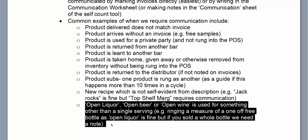And then finally, we want to try and get rid, or not get rid of, but stop using your open buttons, because they obviously are open. They don't indicate what's being poured. You have no control over what's being poured and what's being charged. What we're going to do is presume that those buttons are a single serving. So if you ring up open wine, but it's for a whole bottle, then it creates a problem, because we'll just assign probably 6 ounces when actually you serve the whole bottle. One way around that might be to add an open wine bottle button so that you can ring up open wine glass and open wine bottle separately.